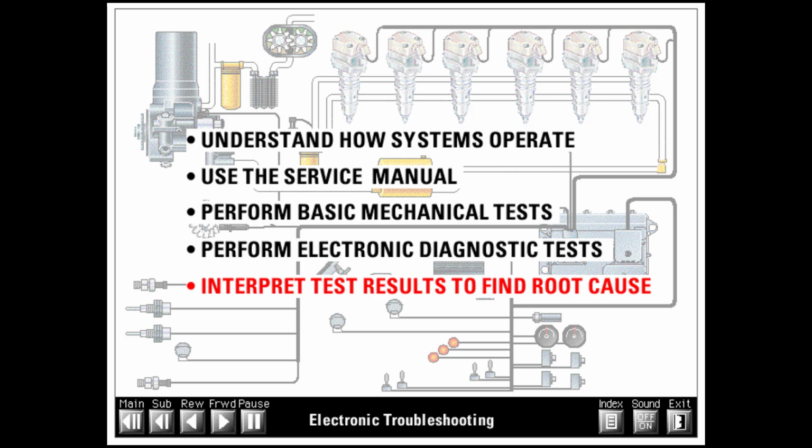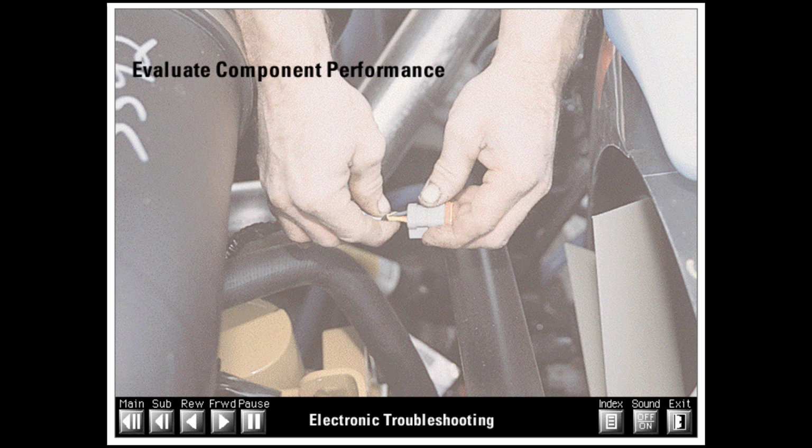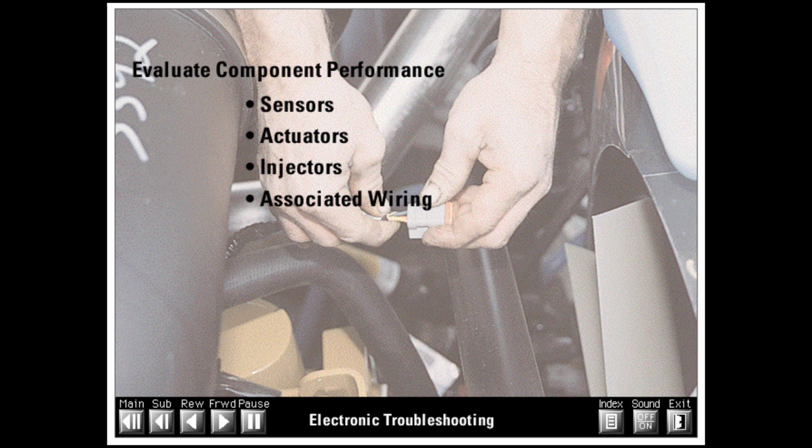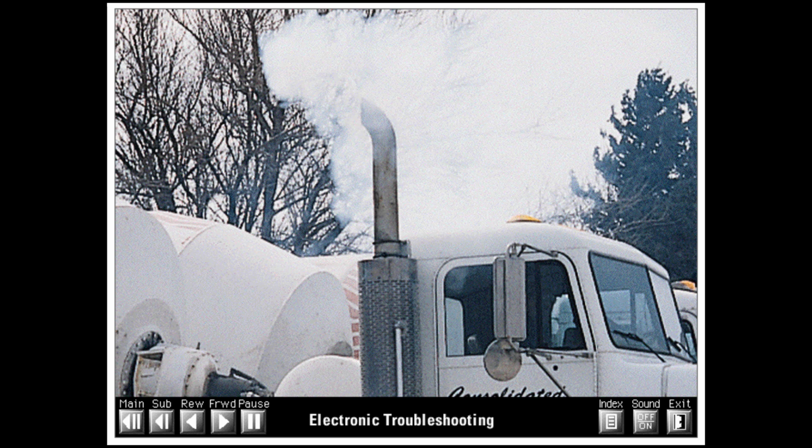Finally, interpreting test results to find the root cause of a problem is critical. This includes being able to evaluate component performance of the sensors, actuators, injectors, and associated wiring. It also includes being able to understand how components and systems interact, how components work correctly, and how the system reacts if a component is faulty. These skills are important to be able to quickly identify and correct problems on electronically controlled engines.